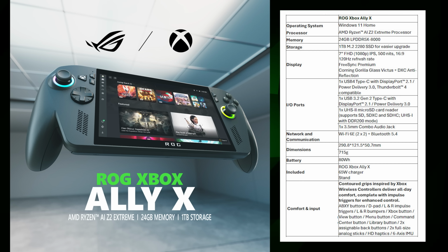USB, it has one USB-C 4 Type-C with DisplayPort 2.1. It has Power Delivery 3.0, and it is compatible with Thunderbolt 4. It has one USB 3.2 Gen 2 Type-C with DisplayPort 2.1, Power Delivery 3.0. It has one UHS 2 micro SD card reader. It has one 3.5mm combo audio jack.